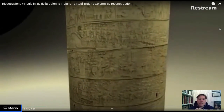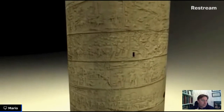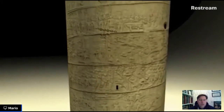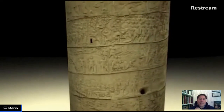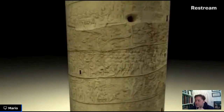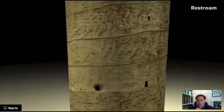We could see the images were all painted, and basically these are the two military campaigns that Trajan fought in order to conquer Romania. Now the emperor here appeared at least 60 times, making a perfect means of political propaganda.